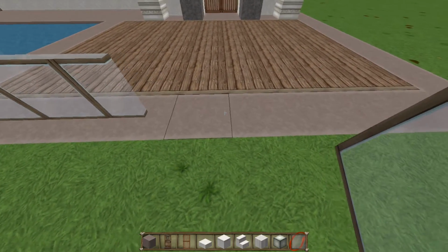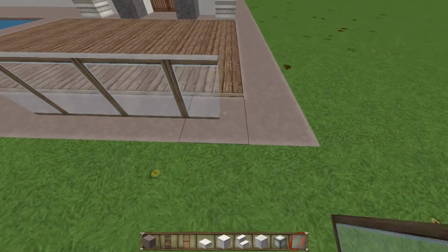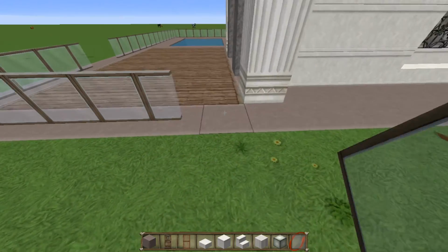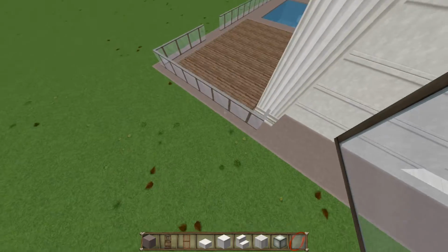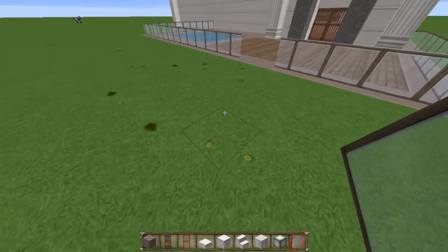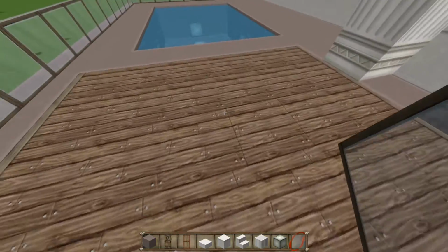And we're going to leave a gap, just one gap, and come all the way around like that, and then that glass fits beautifully against that pillar, and we've got just a nice gap for people to come in and out, perhaps to use the garden.